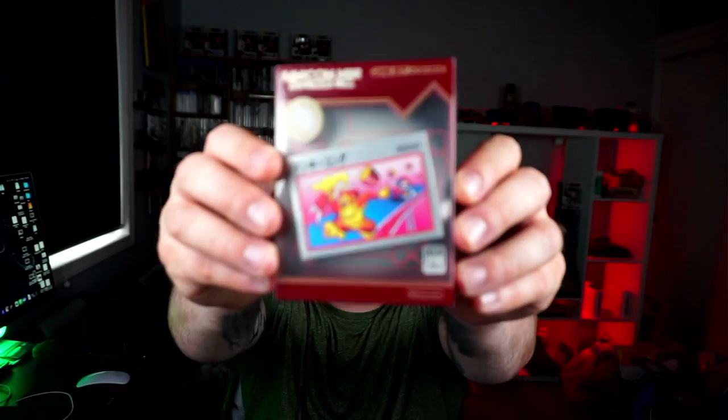And as you can see, it is the red, so it will be a red cartridge with tan backing, and not the Famicom Disk System color. The next one, everyone should know this game because it is a game that everyone loves, and this is Donkey Kong.